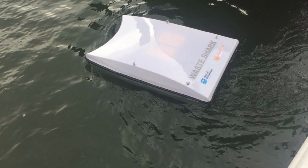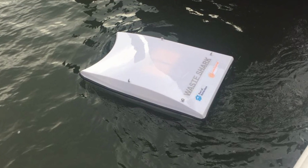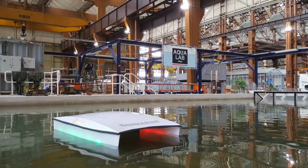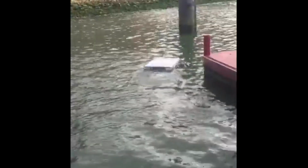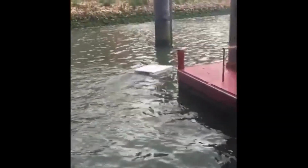At the forefront of technology is the Wave Shark, using geofencing and collision avoidance to operate without human intervention. It is a complete self-sustained unit that powers itself using solar technology and a charging docking station when the weather does not allow the unit to fully charge itself.